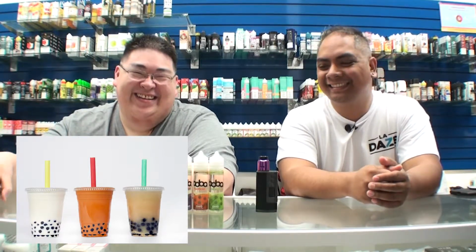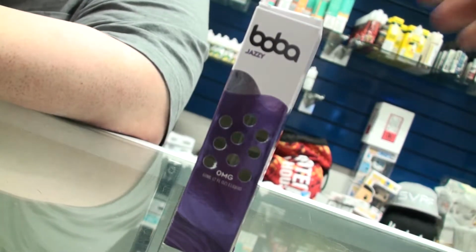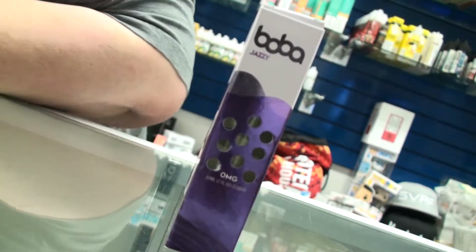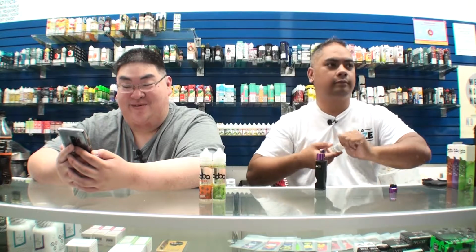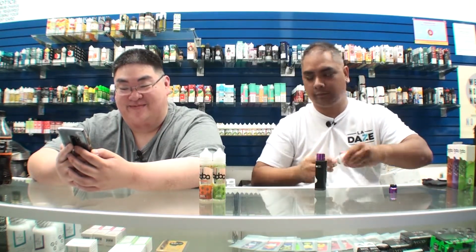Okay, these come in 60 mil bottles, 6 milligrams. Does it go any higher? Nope. Okay. Jazzy. A truly legendary e-liquid, Jazzy Boba combines the allure and aroma of jasmine with the creamy deliciousness of a boba milk tea.